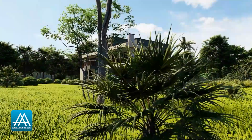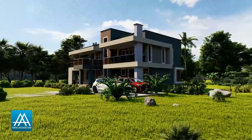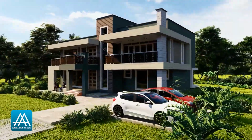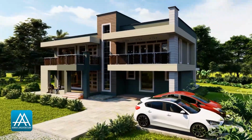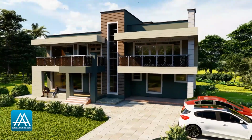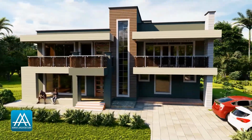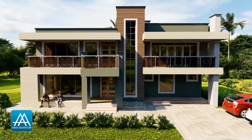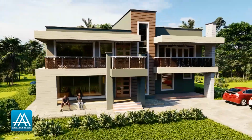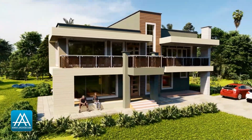Today we have yet another beautiful contemporary home design. Join me as we go through the Deon contemporary 5-bedroom house plan. Let's take a look at some key features of this contemporary home design. As with all contemporary designs, the additional rooftop space is a major key feature. The rooftop can be designed and customized for you as you wish. Let your imagination take over.